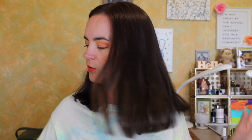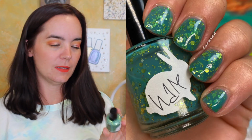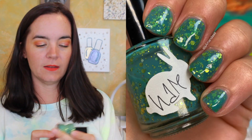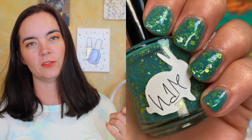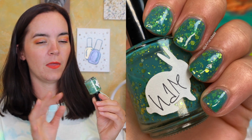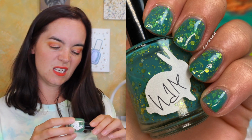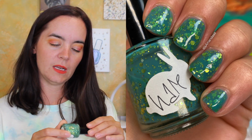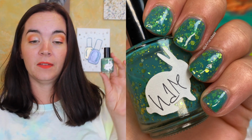For letter H, I have 1. Out of all the polishes that I have 1. And it's not even an indie that's around anymore. Hair polish. This is Bisbee, and, you know, maybe it's because this is the only hair polish I have, but I feel like for a while this was like the hair polish, and it's a minty jelly base with green metallic glitters, and this is the only one I have.